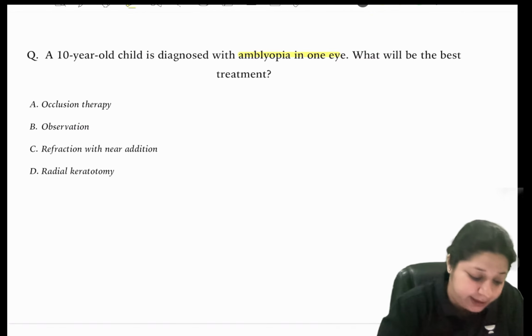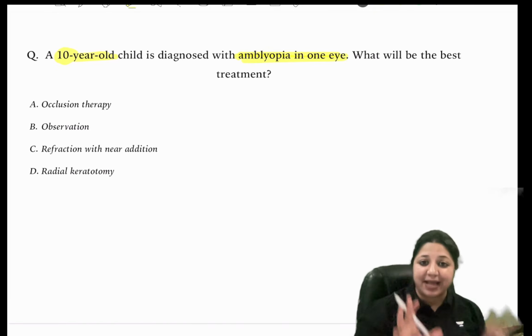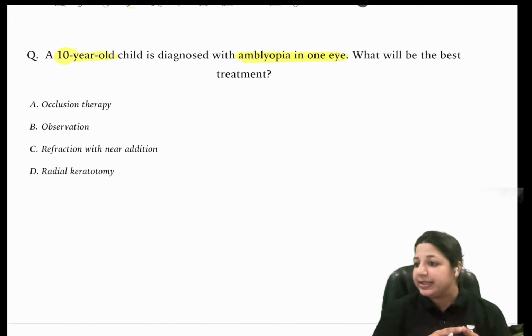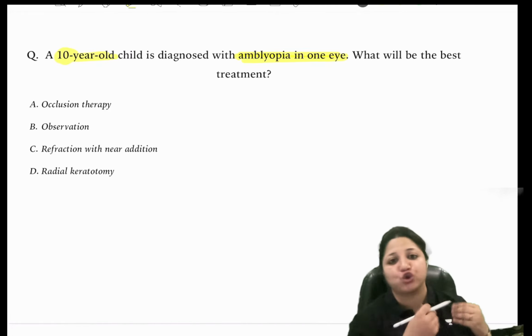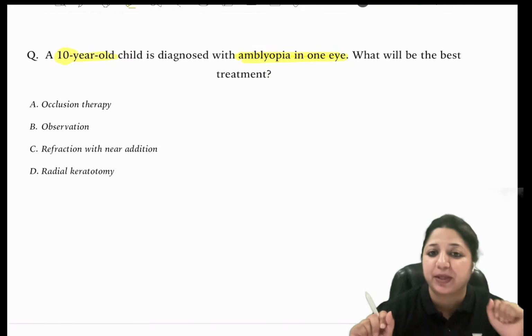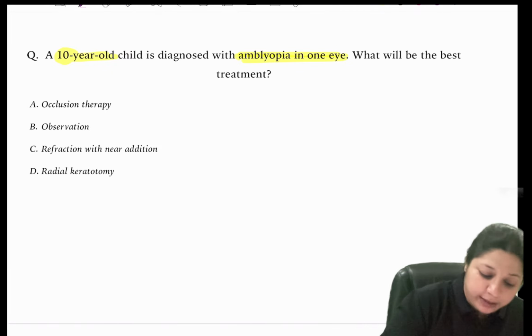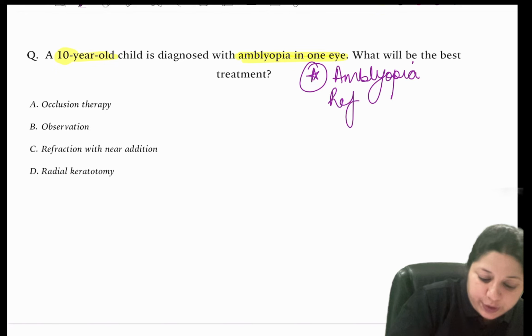10-year-old child. Please pay attention. He's asking about a 10-year-old child with amblyopia in one eye. I already told you we discussed amblyopia. So what is amblyopia? Tell me. What is amblyopia? The answer, you said refraction with near addition, and there are some people who say the answer is A, which is occlusion therapy. So there is some confusion here. Let's talk about it. So again, I tell you the important topic here is amblyopia and refraction. This is very, very important.